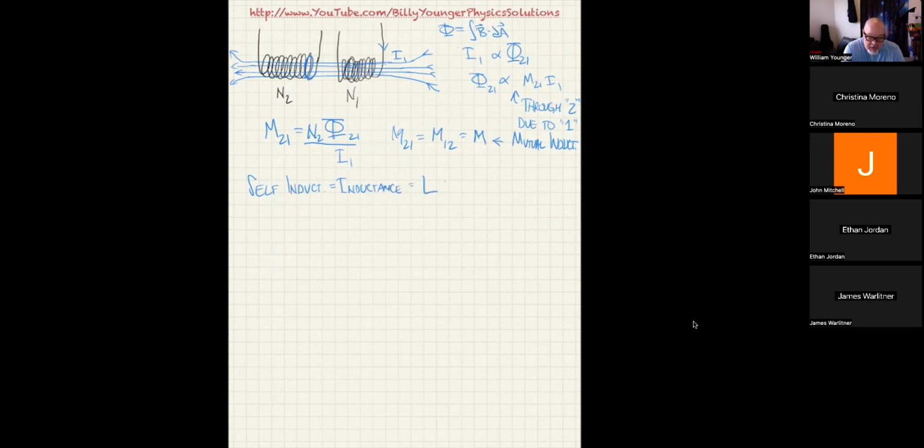And in fact, the self-inductance we define in terms of N, the number of turns that the object has. So if you imagine some object has N turns, then its self-inductance L will be N times the magnetic flux through those turns divided by the current that created that magnetic flux. Okay, so that's the self-inductance. Both the mutual inductance and the self-inductance, which is also called the inductance, have the same unit. It's called the Henry.